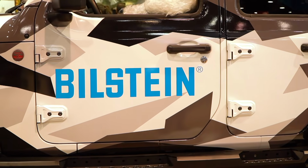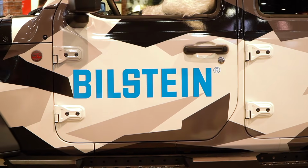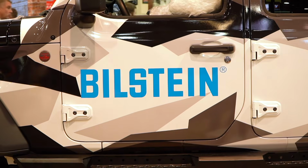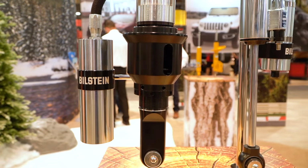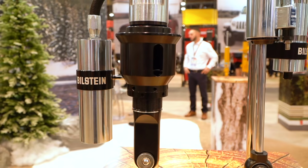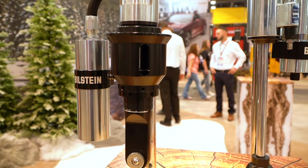I'm in the Bilstein booth with my man Chad Cassad, and you guys got some great new stuff cooking here in the booth. Yeah, we have some great new high-end products for the 4Runner and the new Jeeps, and I'd love to tell you about it. All right, Shane, let's start with the 4Runners. They're already a great vehicle. They got TRD Pros floating all over the place, but you guys have something special for them.